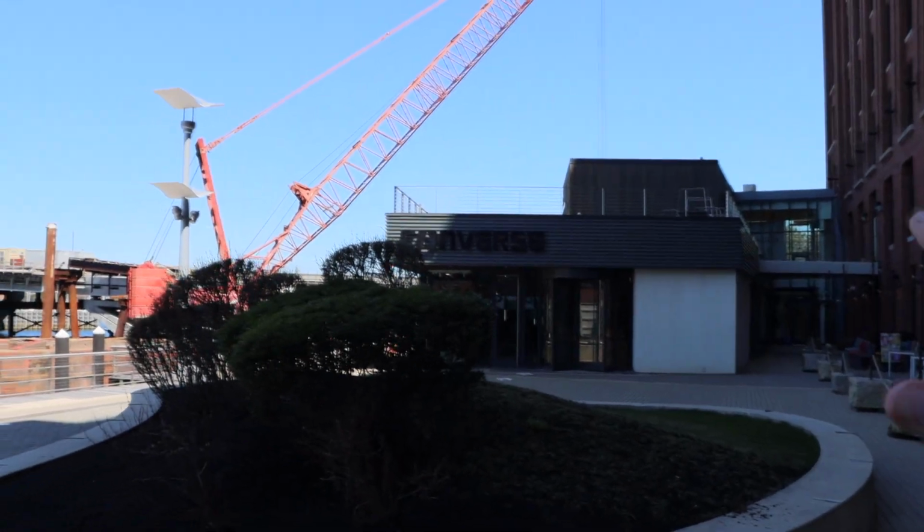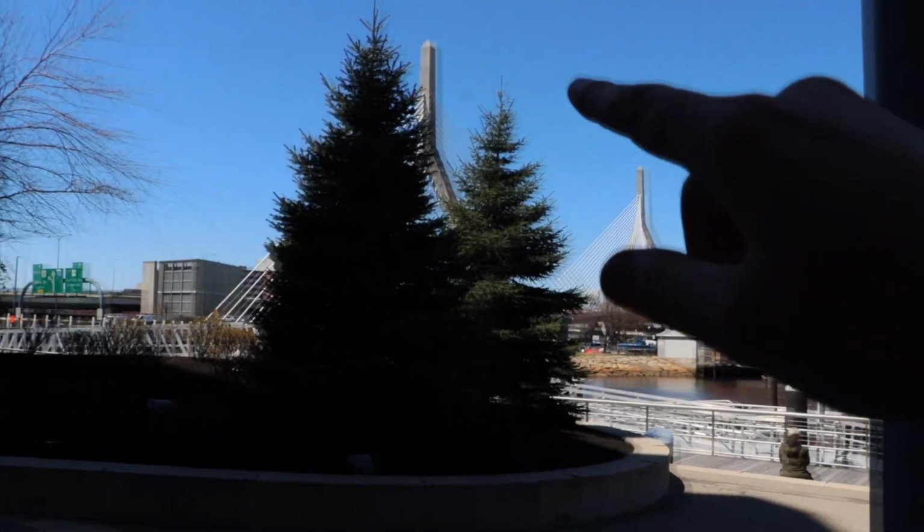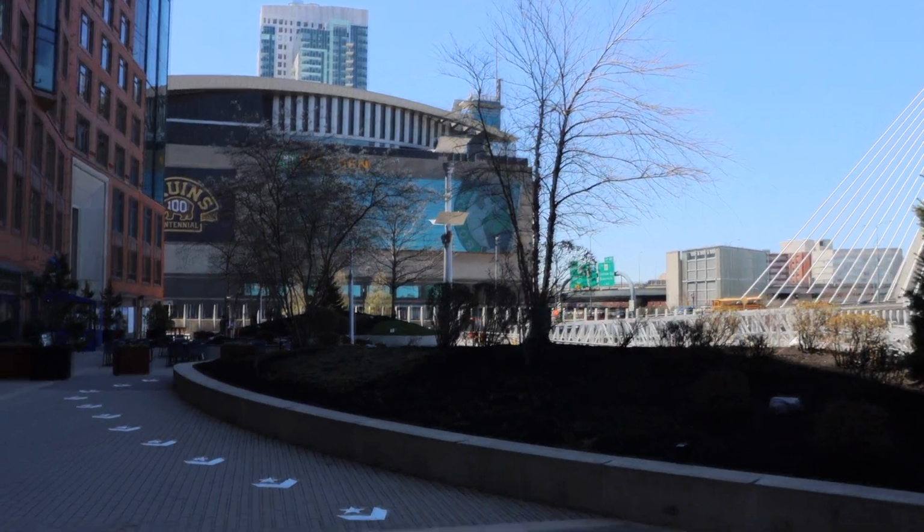All right, so we just wrapped up at the Converse store. We still need to get on the other side of the river, but I realized while we're waiting that if we cross over here, we can actually walk across a few of the locks on the river and get an up close look at those. So that looks pretty neat.